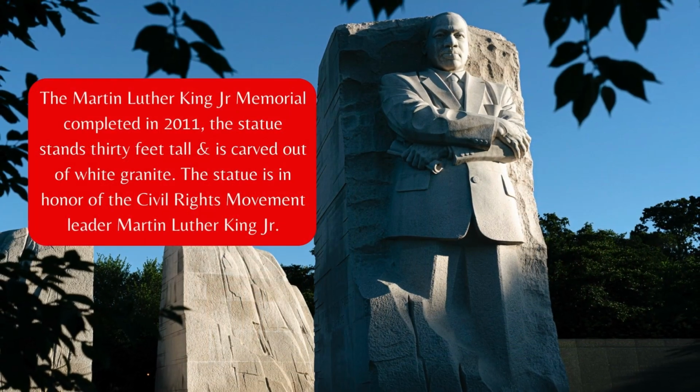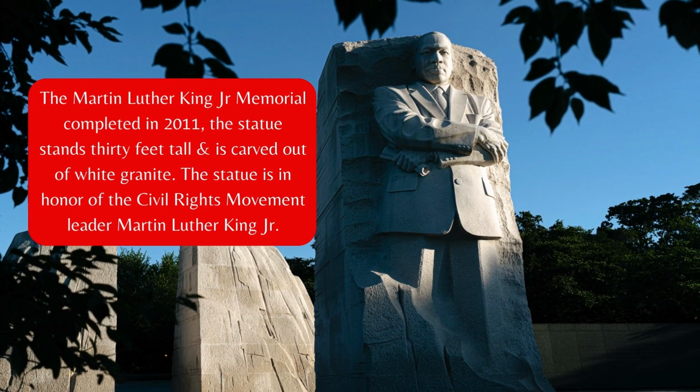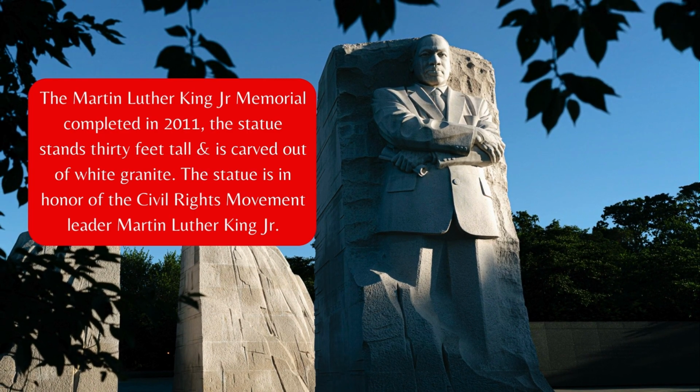The Martin Luther King Jr. Memorial completed in 2011, the statue stands 30 feet tall and is carved out of white granite. The statue is in honor of the civil rights movement leader Martin Luther King Jr.